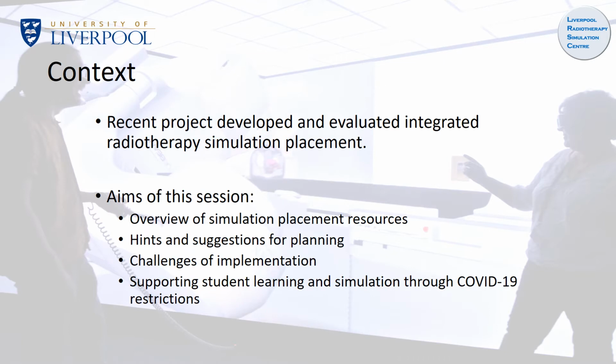We recently conducted a project to evaluate a unique integrated 2-week radiotherapy simulation placement. Our students were randomized into either simulated or clinical placement cohorts, and clinical skills were compared in a blinded independent practical assessment. We've recently published findings from this study which demonstrated equivalence of student performance and also a statistically significant improvement in interpersonal skills for the simulation group.